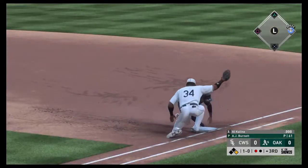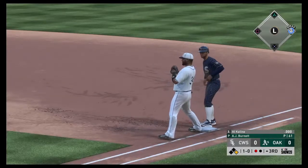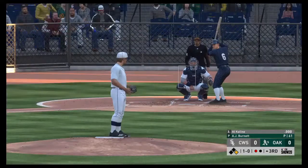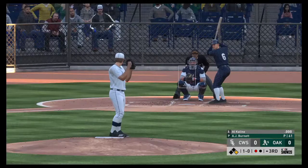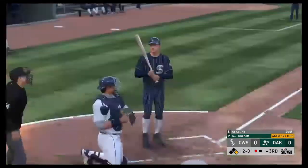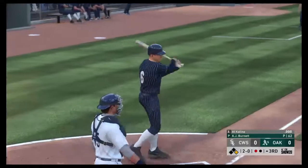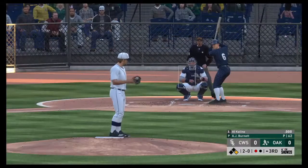And again a throw, and he'll dive back in. Runners on first with 1 down. And a fastball in the dirt that's taken for a ball. Clearly working the bottom of the zone, trying to get a ground ball for a double play.